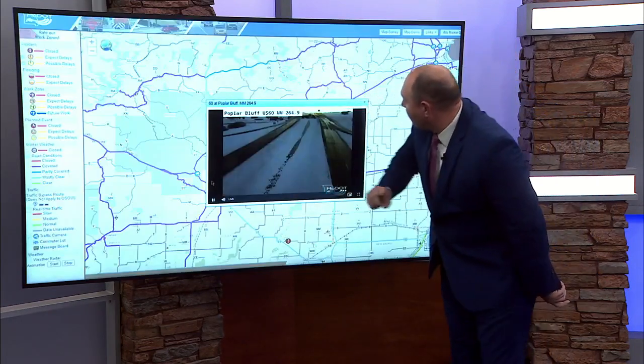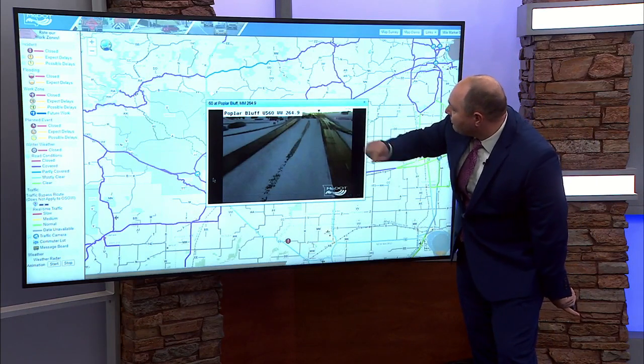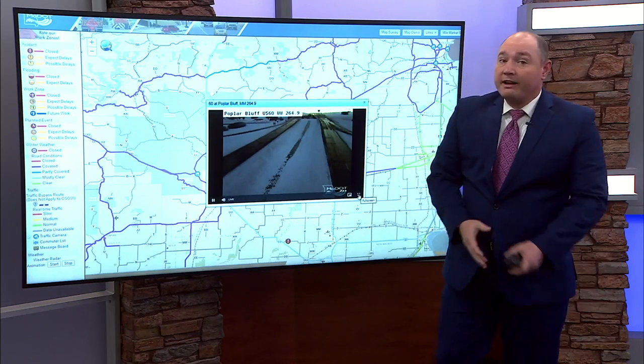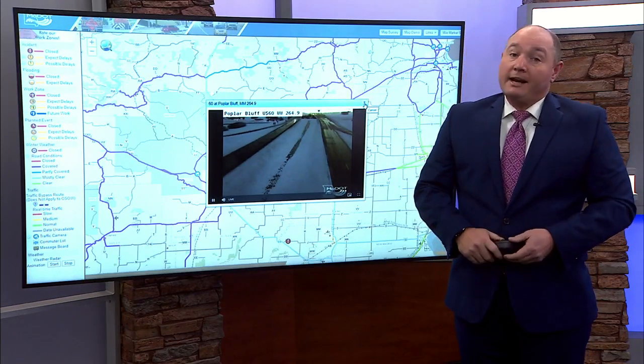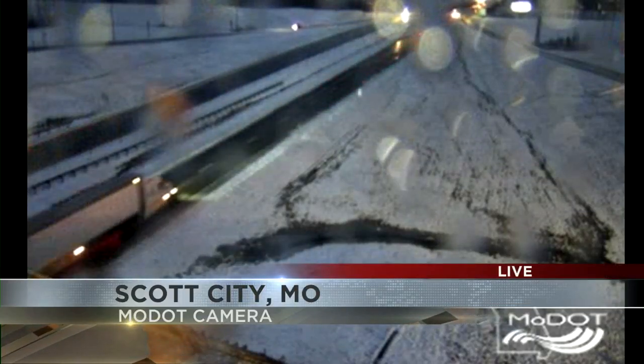You can see it's mostly partly covered here, and we can see some of that right here in this Poplar Bluff camera. This is mile marker 264.9, and you can see a little bit of that slush being tracked off those exit ramps and things like that back right out into the road. So be careful. We're not out of the woods. If you want to check this out yourself, it is traveler.modot.org.